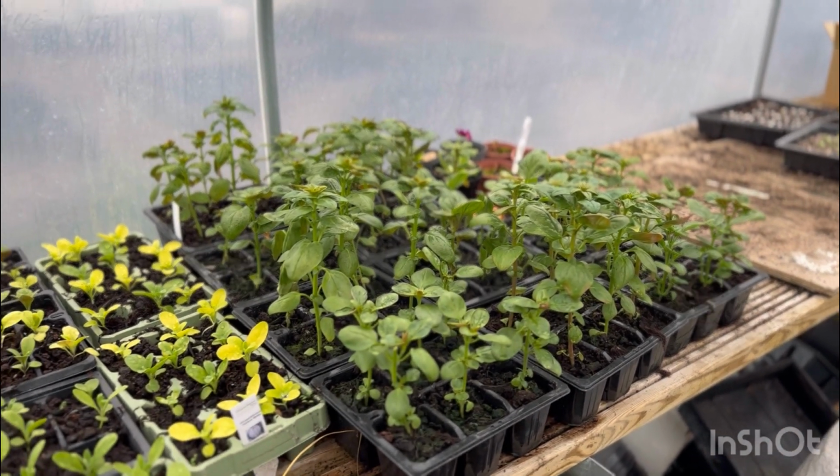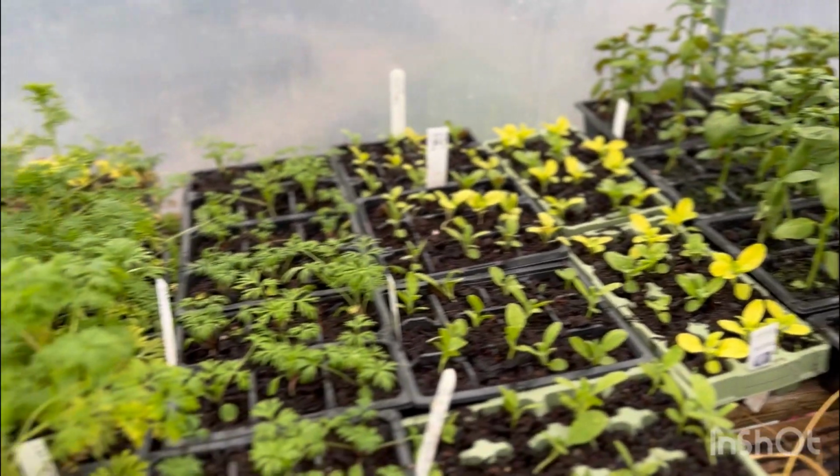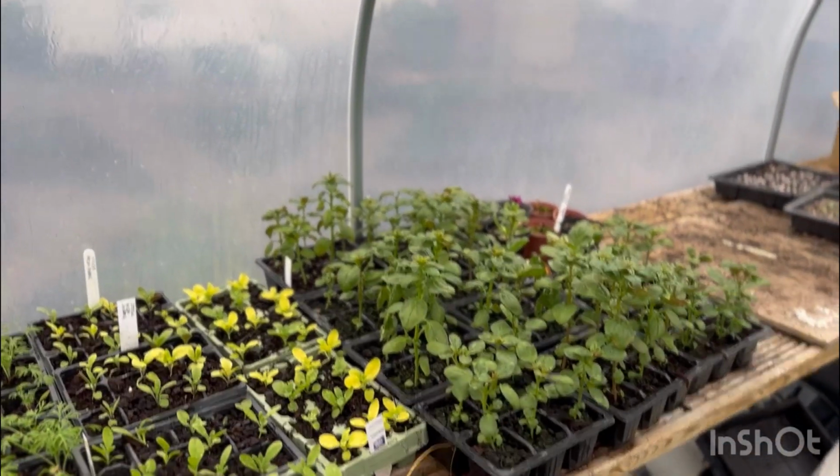But these bad boys need to go out, and my stocks are looking epic. I'm so pleased with those. Fancy belladonna looking really, really good. Yeah, that's how far we've got in the polytunnel.